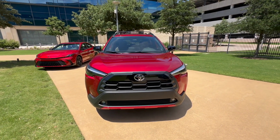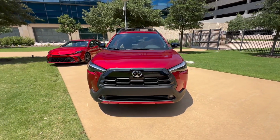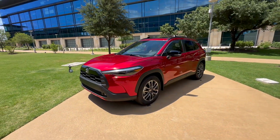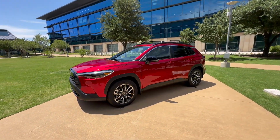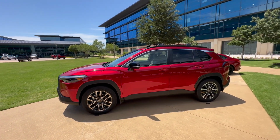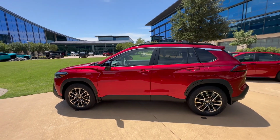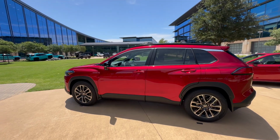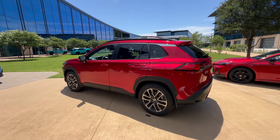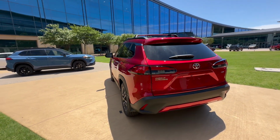This is the gas model, and look, it has a refreshed front grille. It is still looking so sharp. It's looking better than ever. We have improved tech on the inside. I'll show you that in just a bit. And for the gas model, you do get front wheel drive or all wheel drive. So front wheel drive, we're looking at 32 miles per gallon combined and 30 miles per gallon combined on the all-wheel drive. You will also get Toyota Safety Sense 3.0 standard. That's Toyota's standard safety package that comes at no extra cost to you.